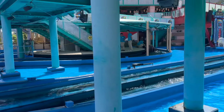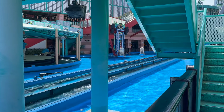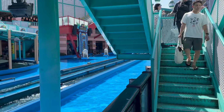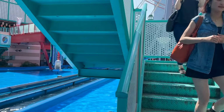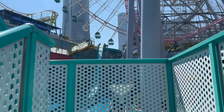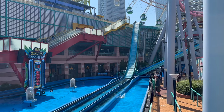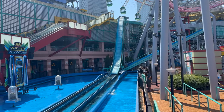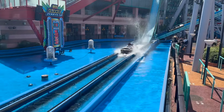Now, keep in mind that Cosmo World does not operate with an entrance fee, so you're free to wander into the park as you feel free, but customers or visitors will have to pay a fee per ride. Now, while it is a dive, the water feature of this is only basically at the end of the ride. So the roller coaster goes up and around the park, and then it finishes with this big splash.